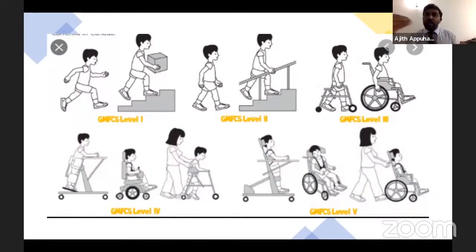Then we go to type 3. Type 3 patients can't walk without assistive devices, either a walking frame, wheelchair, or stick support or whatever. They always need an assistive device to mobilize inside and outside. The rest is really good, their head control and mobility are good, but they still need assistance with devices. So that is type 3.